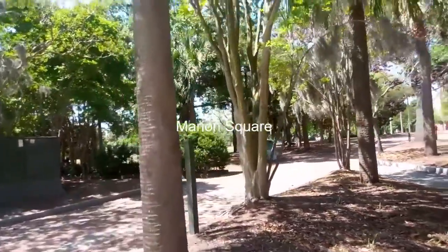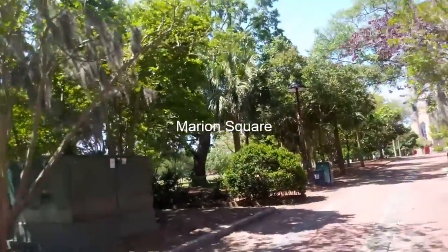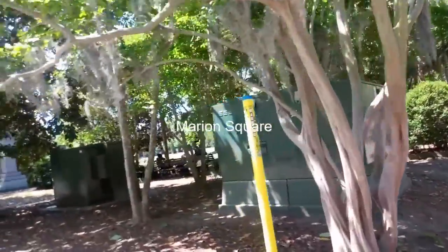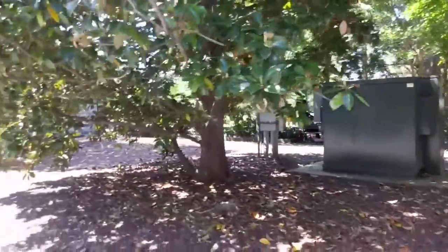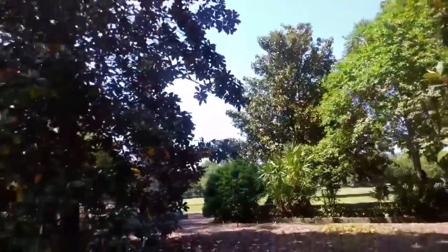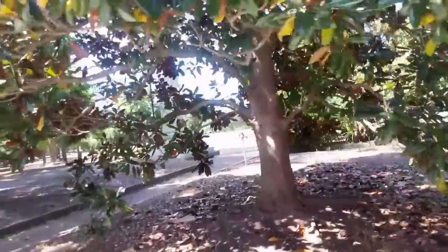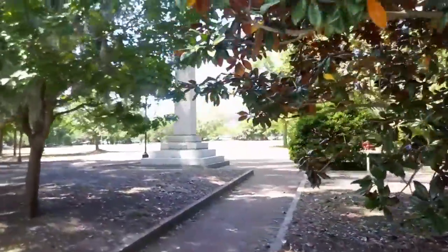This is our first glimpse of Marion Square. It's directly across from the Citadel Square Baptist Church. It started out being called the Citadel Green because the Citadel was housed adjacent to the square. It encompasses about 6.5 acres in downtown Charleston. And we'll see the Citadel Square Baptist Church across the street here in just a second.